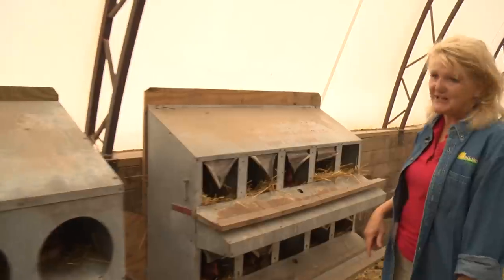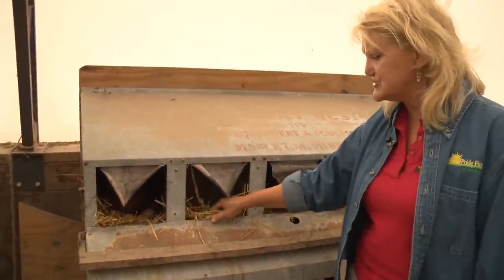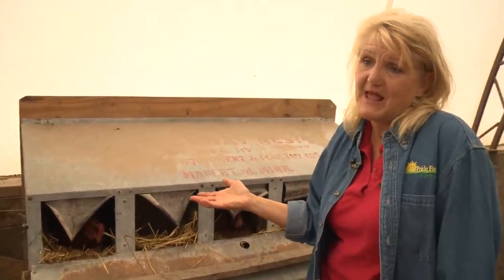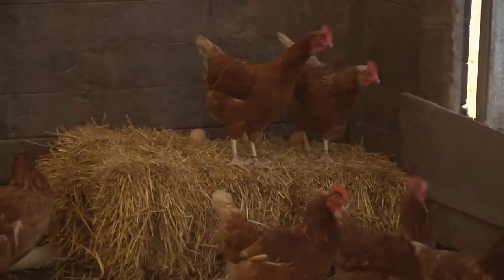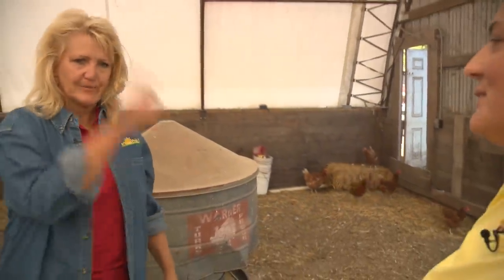Well, sometimes there'll be like two chickens in one nest here. They really like the straw. And they'll stay in here for as long as it takes them to lay an egg. It might be 20 minutes. Some girls just hang out in here all day long. They just really like it. Okay, Jill, let's go and let the other chickens out. We'll go around the building, okay?